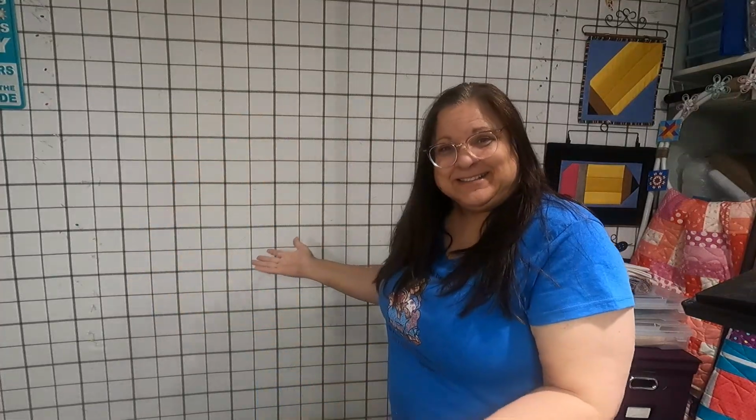Now I have my wall cleared off. I know, it's so weird, right? Ta-da! I had two quilts that were up there. The one was the Wildflower Seeds quilt that was a block of the month. It's from Kelly Fannin, a Write It Blake pattern. They did a block of the month, and so did Reb's Fab Stash for 2023.